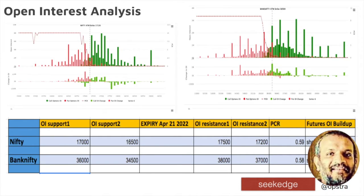And 36,000 and 38,000. So in Bank Nifty, the writers are seeing more risk, a 2,000 point range is given there between the highest put and highest call. And 34,500 and 37,000 is the second level of highest put and call writing, where support and resistance levels are seen, right? That's Bank Nifty.